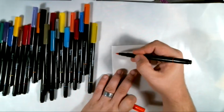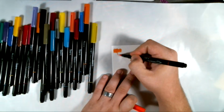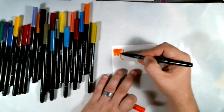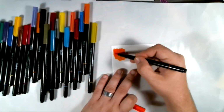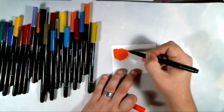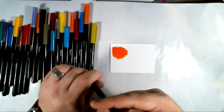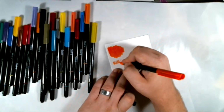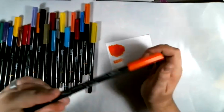So this end, okay, so I'll tell you right now, right off the bat, it's kind of brush-like. It's not as brush-like as I would like for it to be, I'll tell you that much. But it's not a real brush, it's a brush nib. And I can tell you I was not happy with the Studio 71 alcohol markers. They frayed very, very easily, and they just did not fare well. And I had high hopes for them because they were very inexpensive.